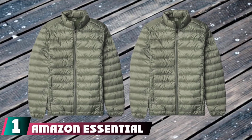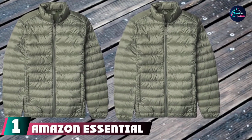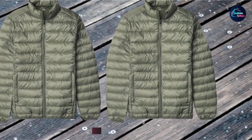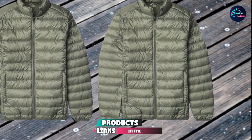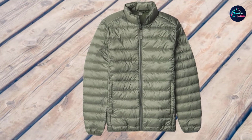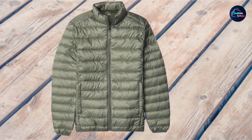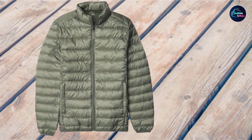At the first position of our list, we have the Amazon Essentials Patagonia Jacket. This jacket has a shell of 100% nylon. The lining of the jacket is also 100% nylon, and the fill is 100% polyester. The coat is machine wash only. The style is for cold weather, and it is an adaptable, water-resistant and lightweight puffer jacket.